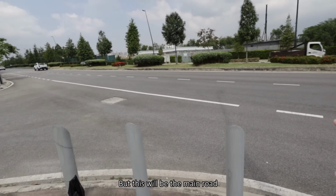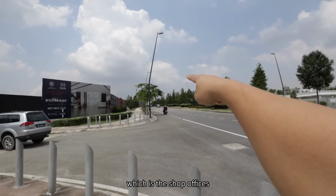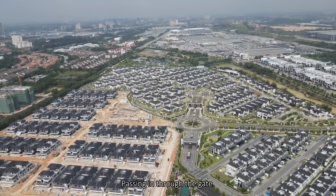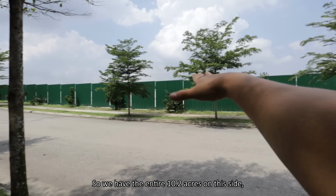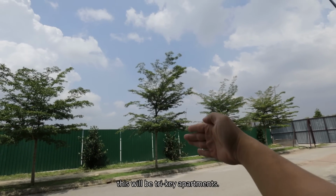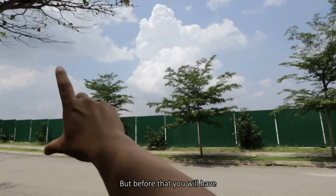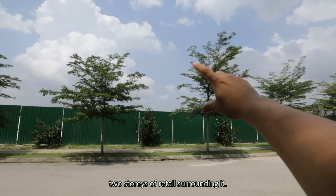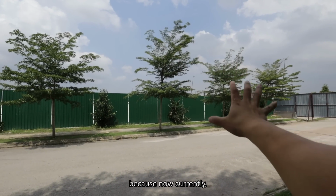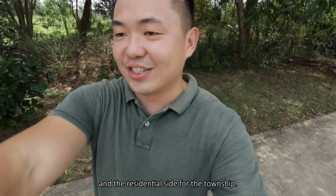But this will be the main road coming in before going further into Ardence Crash, which is the shop offices, and into all the residential zone of Kora, Nara and Amber. Nice. Passing in through the gate, we have the entire 10.2 acres on this side, and when we turn in via the main entrance, again this will be the Tri-Key Apartments. This will be the Maya corporate tower, but before that, you will have 2 stories of retail surrounding it. This will be a drive-through structure here, so it's going to add a lot of vibrancy to this street itself, because currently it has always been that transition space between the commercial and the residential side for the township.